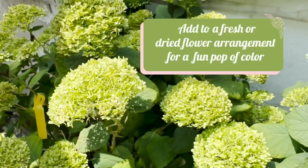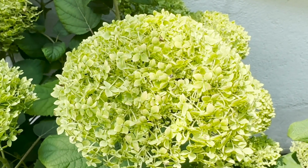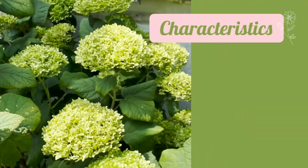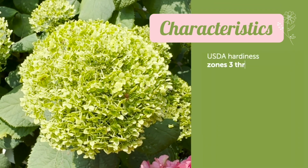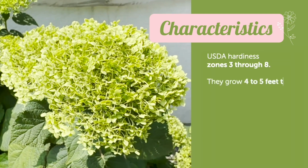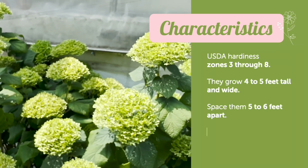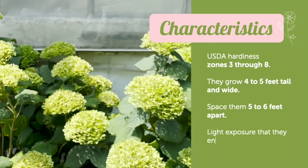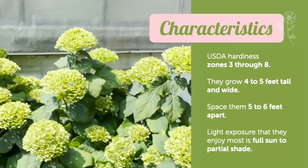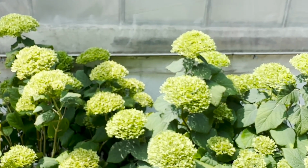Or you can also add these to a fresh flower arrangement for a pop of color that's going to have a tremendous amount of vase life days. And so I'm going to give you some of the characteristics of this hydrangea. These hydrangeas are terrific for USDA hardiness zones 3 through 8. They grow 4 to 5 feet tall and wide. You're going to space them 5 to 6 feet apart. And the light exposure that they enjoy most is full sun to partial shade. They are also cold hardy. And like I said before, they are terrific for a fresh cut flower.